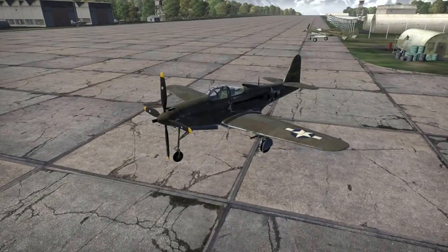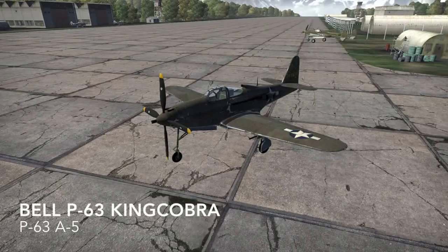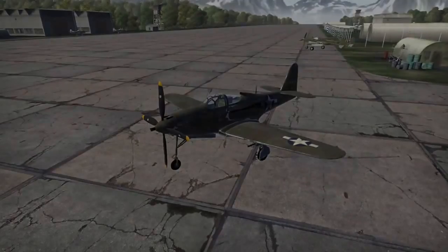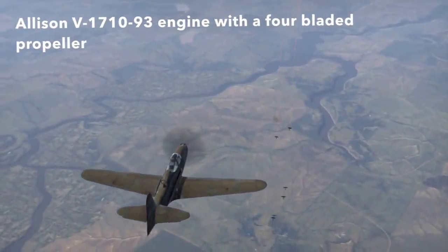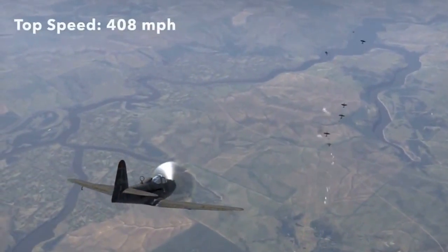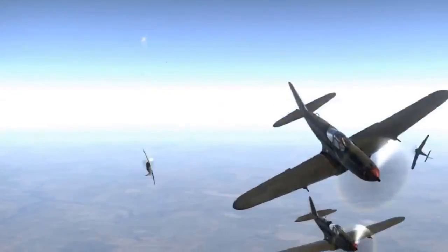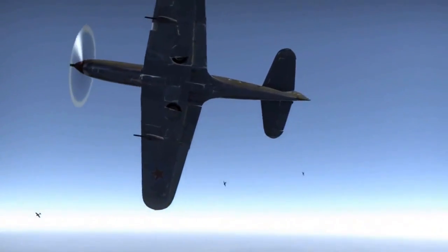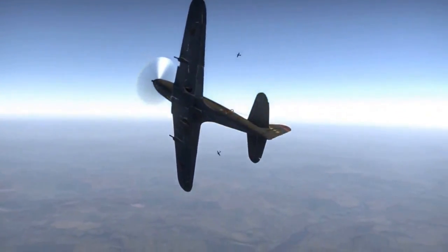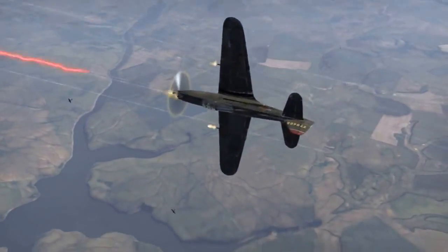Developing from the airframe of the P-39 and fixing issues like flat spinning, the P-63 Kingcobra was a better version of the Cobra. Powered by a new Allison V-1710-93 engine with a four-blade propeller giving a top speed of 408 miles per hour, it retained the characteristics of the P-39 models. Both Cobras would be exported extensively to the Soviet Union, where they would become successful fighters and ground attackers.